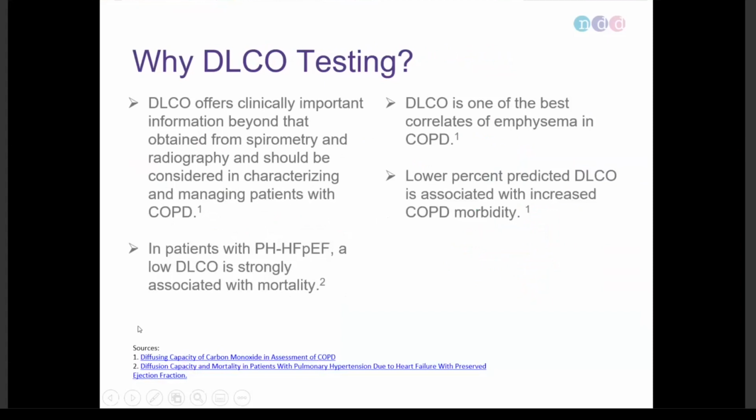As you can see there, I know it's a little small on your screen, but we took from a couple of different papers, focusing on DLCO and how it can be useful in cardiology. When you go back to this presentation, absolutely go into those links and read through those papers. There's such a wealth of information in there. We wanted to highlight some of the biggest takeaways, but also give that to you as a reference.